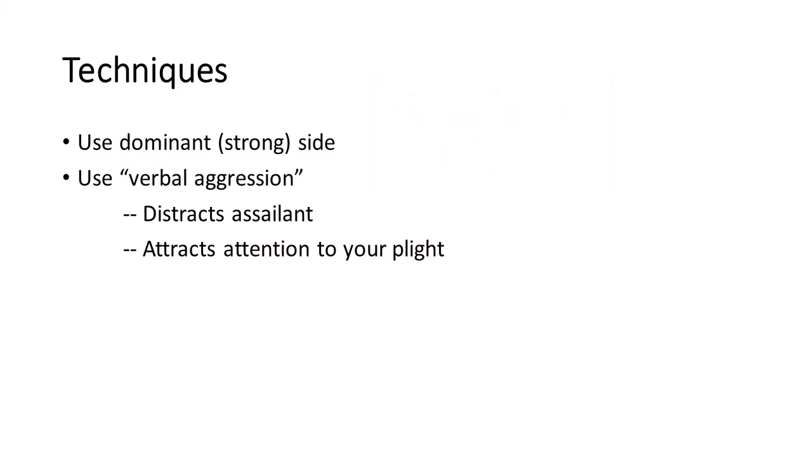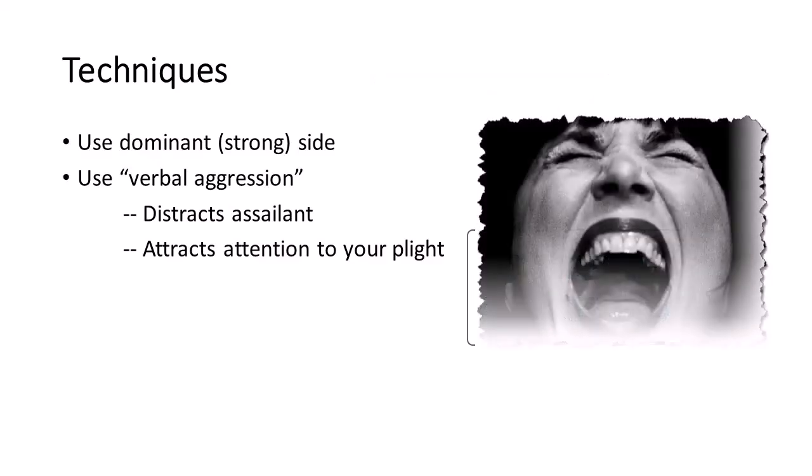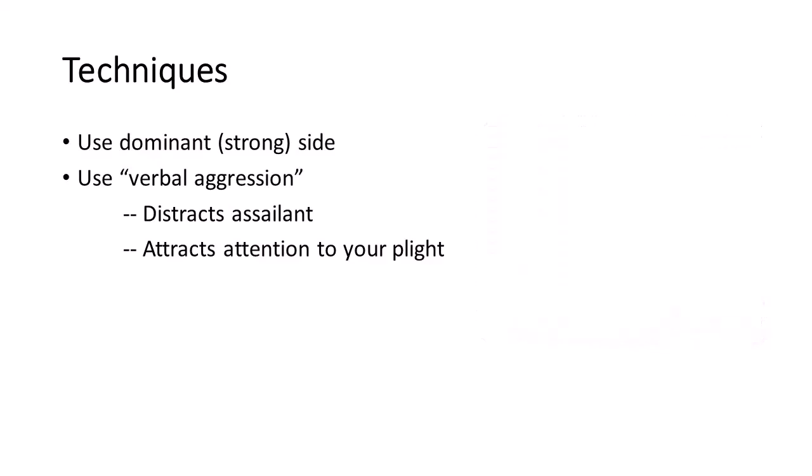That is, after all, where most of your strength emanates from. And use verbal aggression. This is yelling at the top of your lungs. Stop, stop, rape, rape, get away, get away. Whatever the verbal details are, scream them at the top of your lungs as you're delivering your attacks on your assailant. This has a couple of important impacts. First of all, it distracts the assailant. You're cluttering his mental acuity, and he doesn't quite know what to do, and now you're concerning him about being discovered. And secondly, quite obviously, your verbal aggression, properly executed, will hopefully attract attention to your plight and get assistance to you in a New York minute. Just a thought, but think about it.